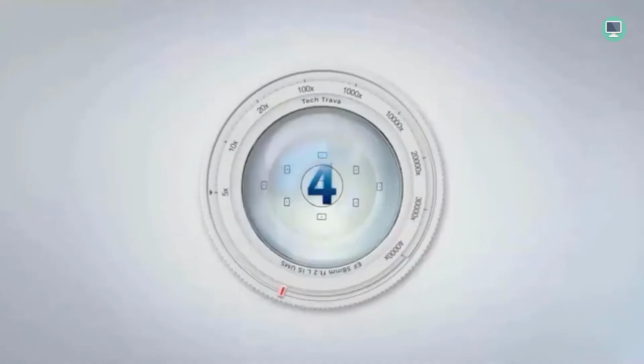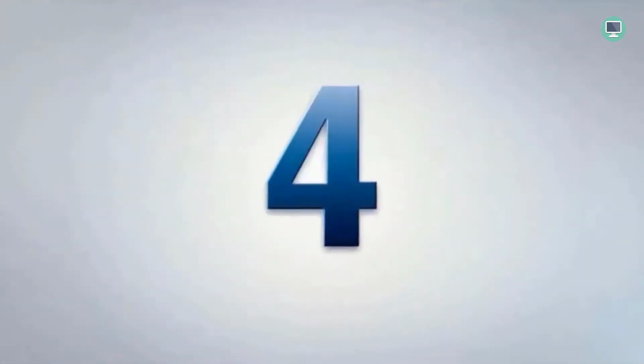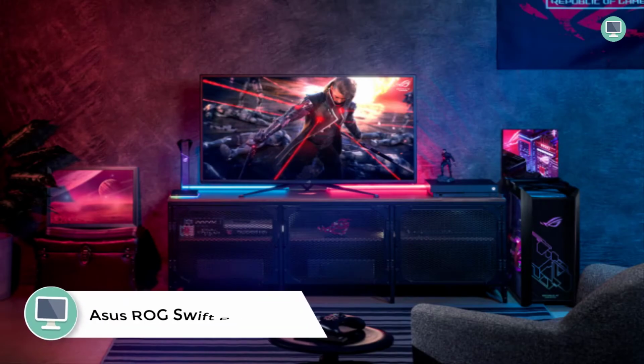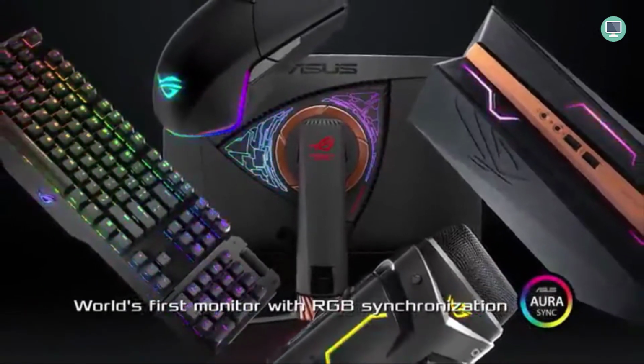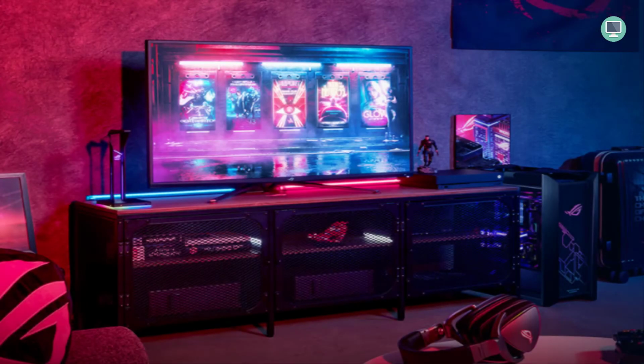Number 4. ROG Swift PG43UQ. Best 4K 144Hz monitor. Screen size 43, aspect ratio 16:9, resolution 3840 by 2160. Panel type VA, G-Sync compatible. HDR display HDR 1000. Brightness 1000 cd/m2. Refresh rate 144Hz. Response time 1ms.